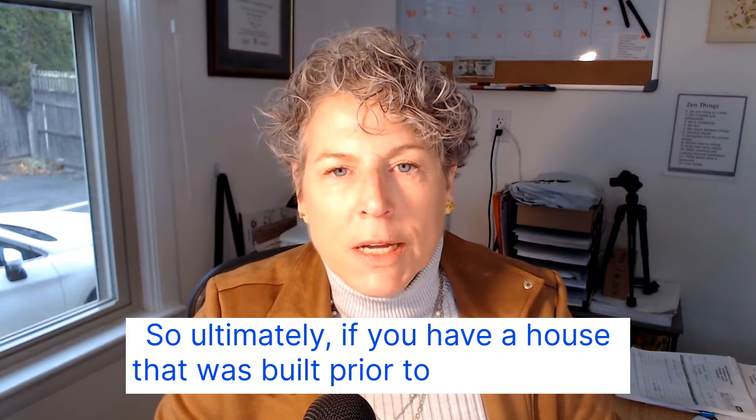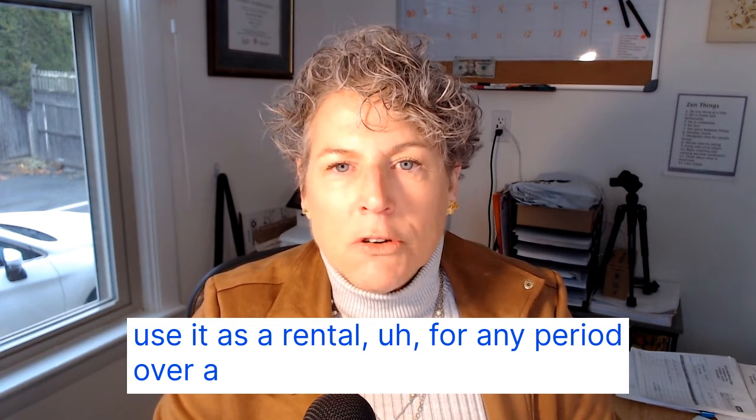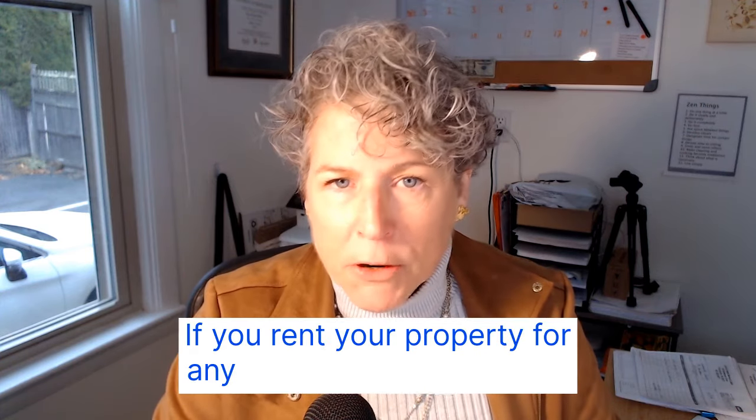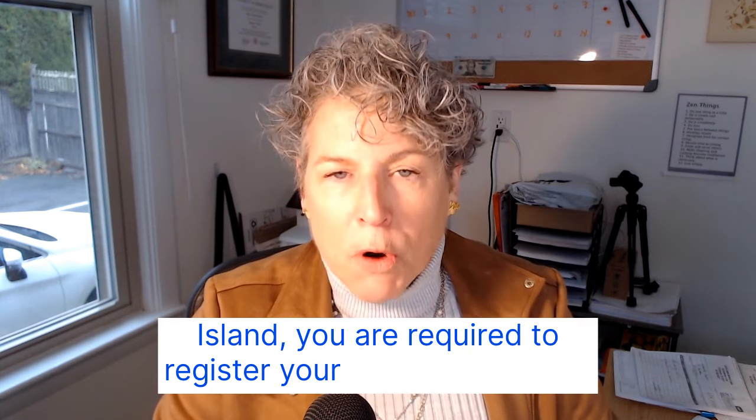So ultimately, if you have a house that was built prior to 1978 and you use it as a rental for any period over 100 days, you need this certificate of lead conformance. If you rent your property for any period of time in Rhode Island, you are required to register your property with the Rhode Island Rental Registry.